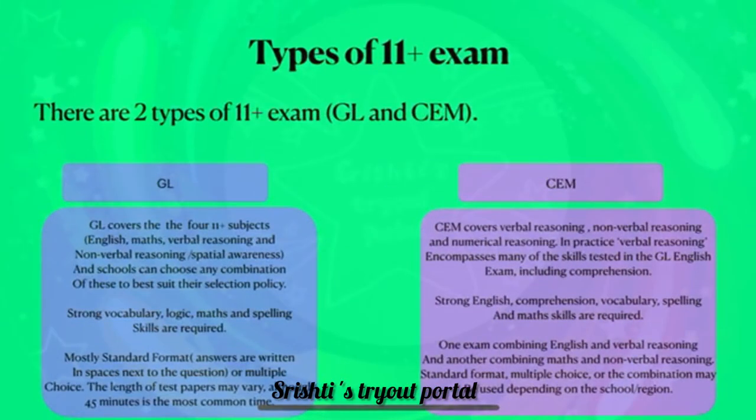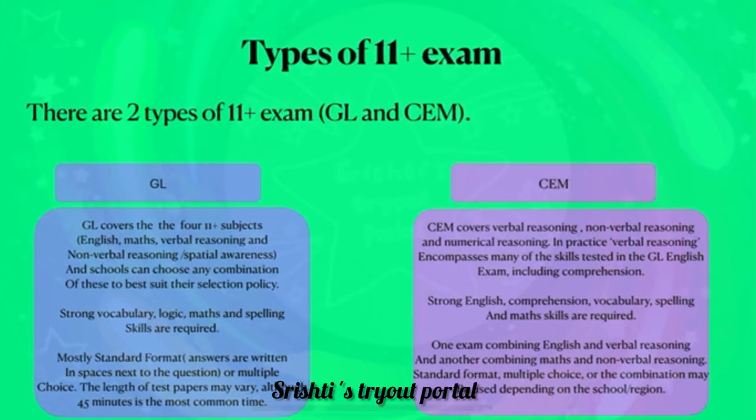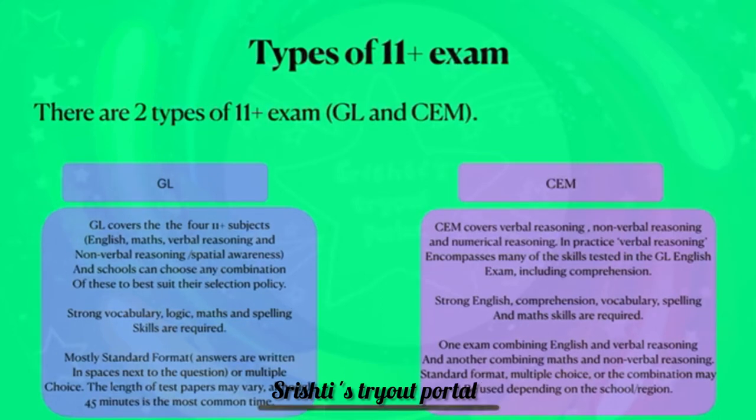Types of 11 plus exam. There are two types of 11 plus exam, GL and CEM. GL covers the four 11 plus subjects: English, maths, verbal reasoning and non-verbal reasoning. Schools can choose any combination of these to best suit their selection policy.